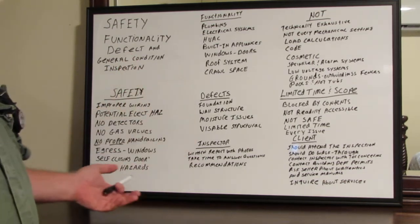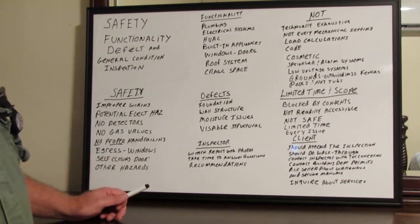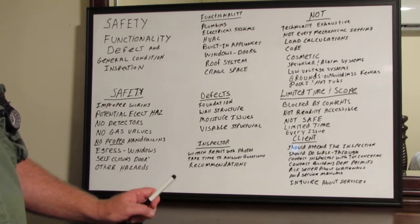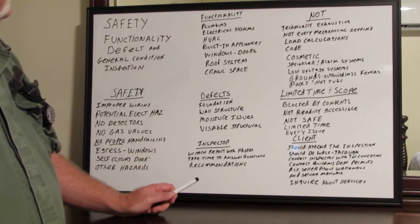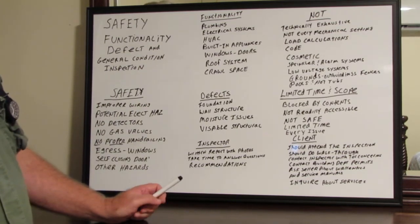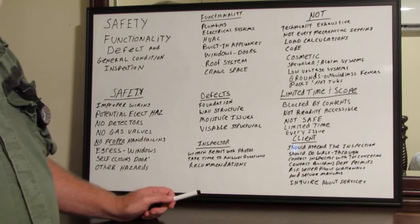I could go on, but really there's just too many of them to list, and in the interest of keeping this video short, I'm just not going to go over all there is, but the home inspector should be looking out for as many safety issues as possible. It's also a functionality inspection as well. I test the plumbing, both the water supply and the drainage, to see if there are any potential issues with that. The electrical systems in other parts of the house.